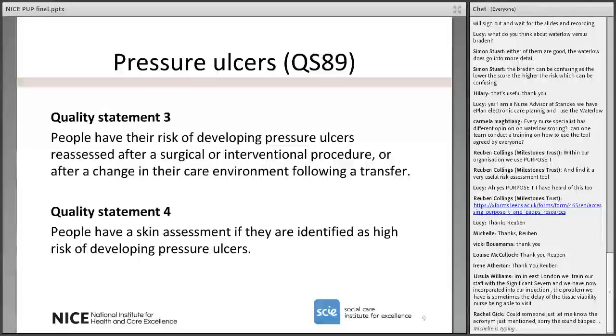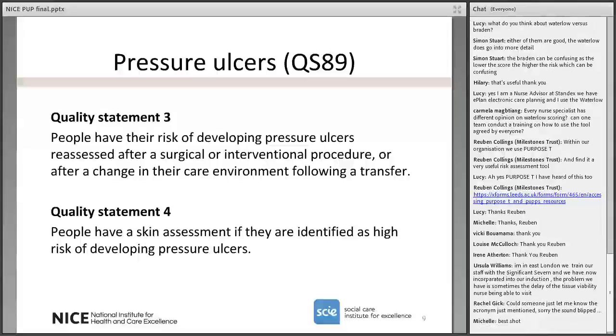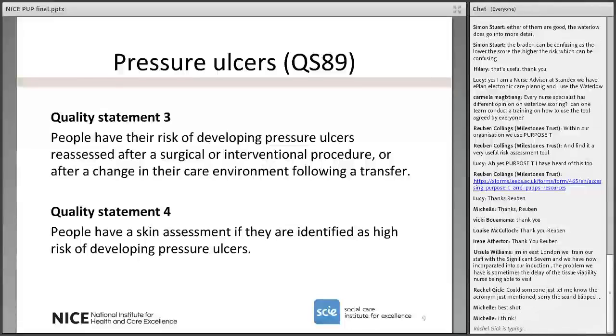So although the staff do watch the DVD of React to Red in the first instance, the learning doesn't stop there. And actually when they work with their buddies and mentors back in the workplace, they actually go over that again and are assessed as part of their competency assessment. So that acronym again was BEST SHOT.